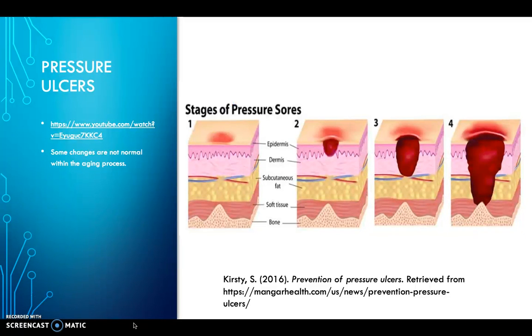So the next thing I wanted to talk about is pressure ulcers. There are a lot of things that occur abnormally in the aging person, and these can include pressure ulcers as well as skin tears, purpura, which are large purple spots, and xerosis, which is excessive dryness. There are 4 stages of pressure ulcers, which will be discussed further in this video.